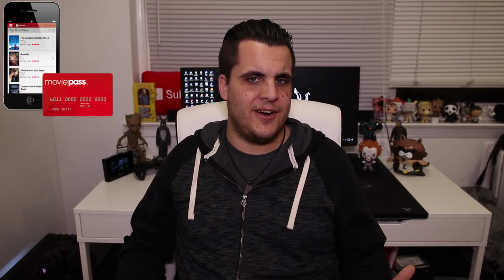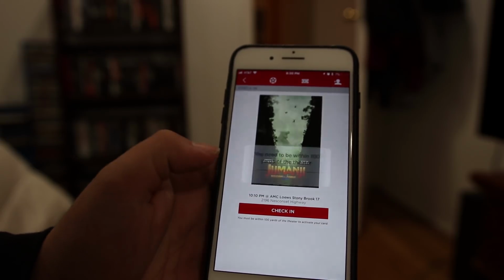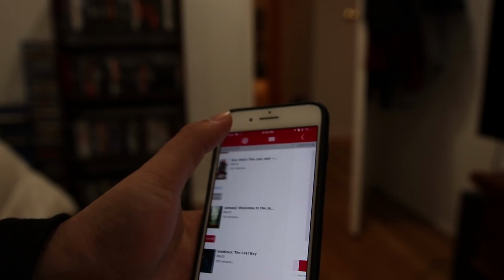I went to the theater, I checked in, and the way it works is you have to go to the theater and be within 100 yards of the theater to check in. Once you check in, it puts money on that MoviePass debit card for you to go to the normal ATM machine at the movie theater, or for you to go to the front kiosk and purchase a ticket with that actual debit card. So you're still able to pick the seats and all that good stuff. It's just like buying a normal movie ticket.